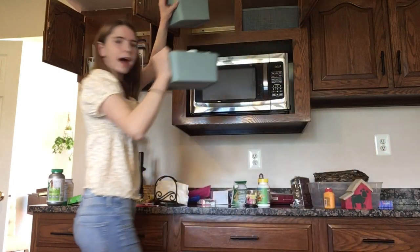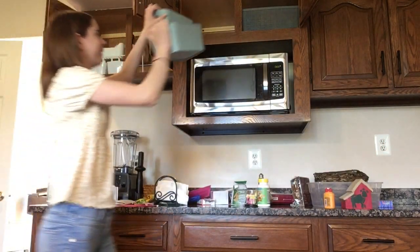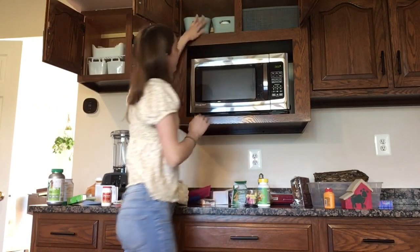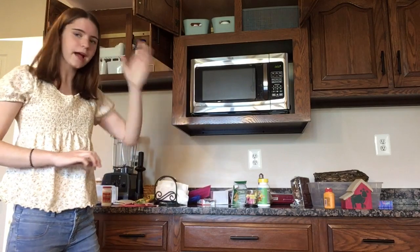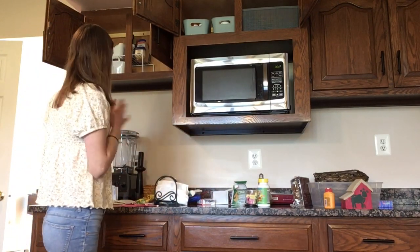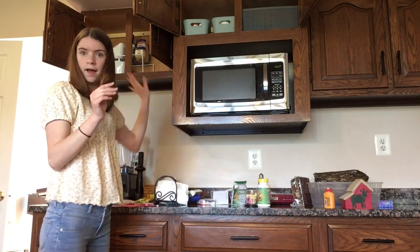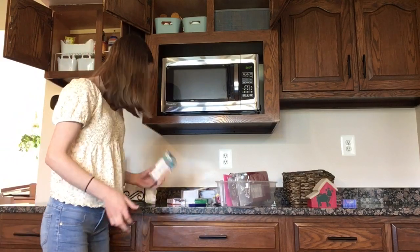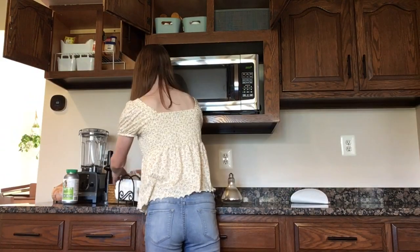But now, ta-da! There's nothing behind these bins, so it is much more accessible than it used to be, and I'm really happy with how this cabinet is turning out. I'm going to go through, clean out the rest of this stuff, and then we are very close to the finish line of these last cabinets. Be sure to keep watching to the end of today's video so you can see the before and afters of all the places we organized.